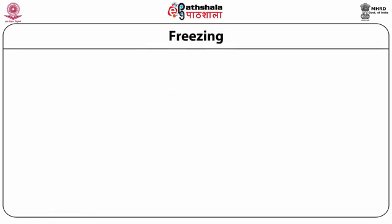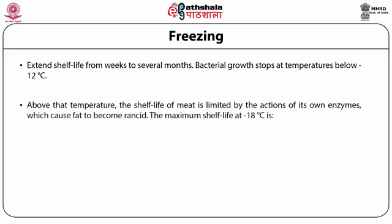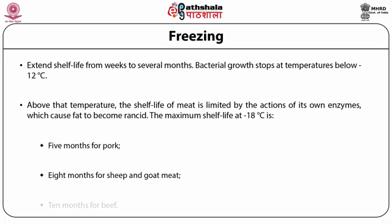Freezing. The aim of freezing is to extend shelf life from weeks to several months. Bacterial growth stops at temperatures below minus 12 degrees Celsius. Above that temperature, shelf life of meat is limited by the actions of its own enzymes, which cause fat to become rancid. The maximum shelf life at minus 18 degrees Celsius is 5 months for pork, 8 months for sheep and goat meat, 10 months for beef.